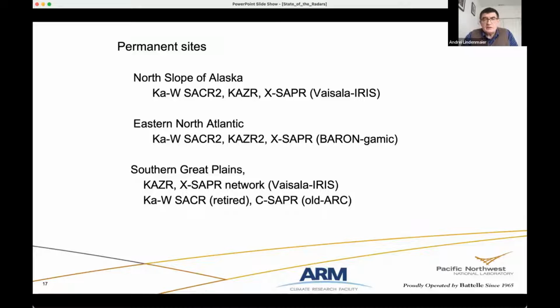We have the magnetron for it, so it's just a matter of days to have the third X-band transmitter operational, and this network just needs a calibration. That means 2 days of field work for each radar. So that is with the X-Zappers.